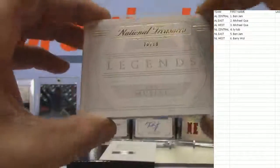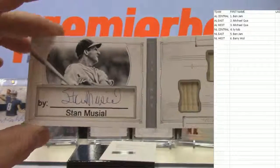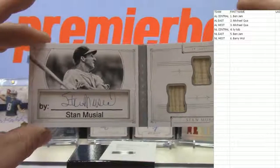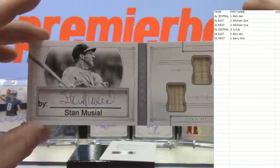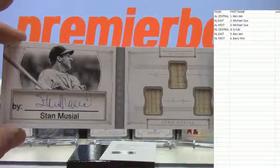We got a booklet. Legends. Stan Musial. 10 of 10. Cut auto. Triple bat relic. Going to the Cardinals. In the NL Central. Ty, T-O-B. Very nice hit.